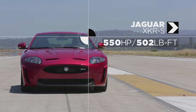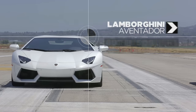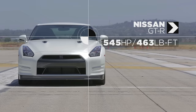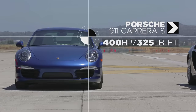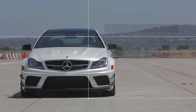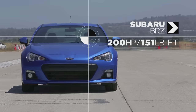Jaguar XKR-S. Ford Shelby GT500. Lamborghini Aventador LP700-4. Nissan GT-R Black Edition. McLaren MP4-12C. Porsche 911 Carrera S. Chevrolet Camaro ZL1. Mercedes-Benz AMG C63 Black Series Coupe. Subaru BRZ.